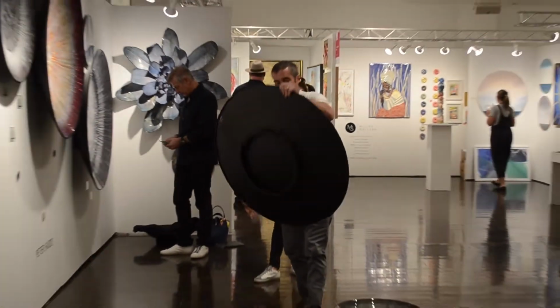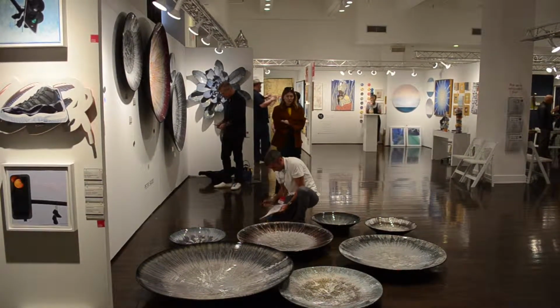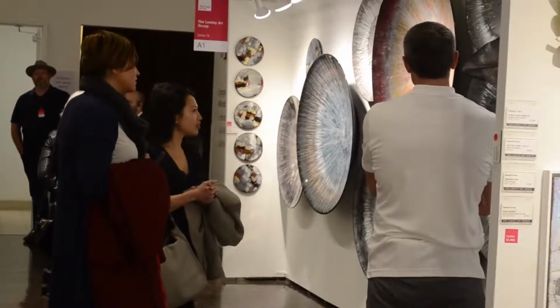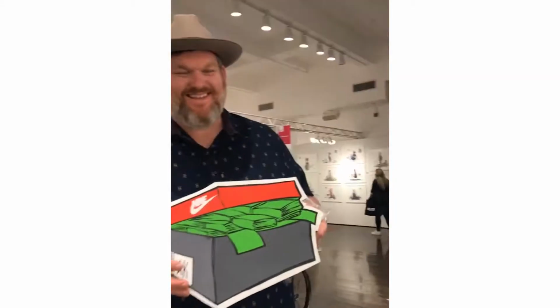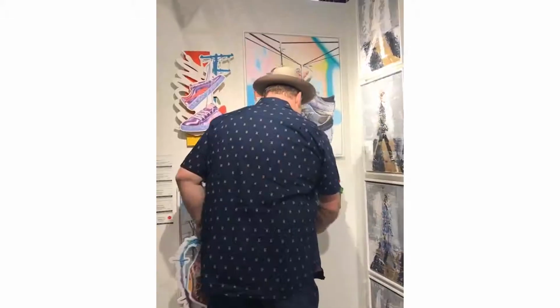Peter started working on a large scale display for a customer, and you can see he's laying those out, talking with different customers throughout the show. Peter's great for showing work and being able to work well with the customers. Here I am with one of Raphael Crump's money boxes.